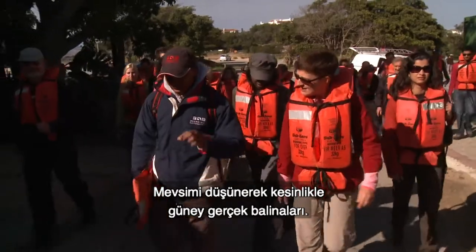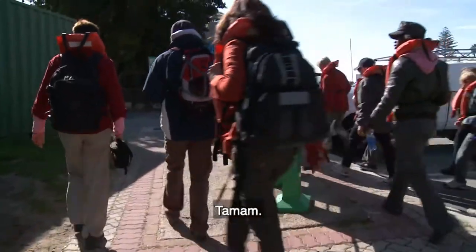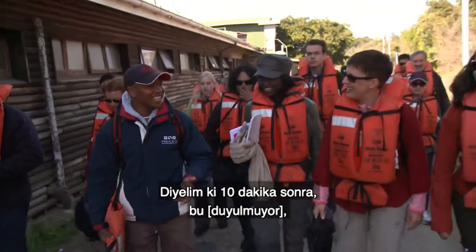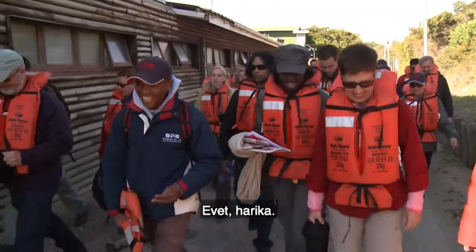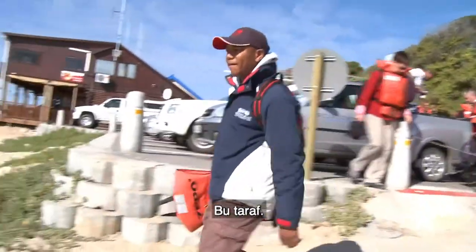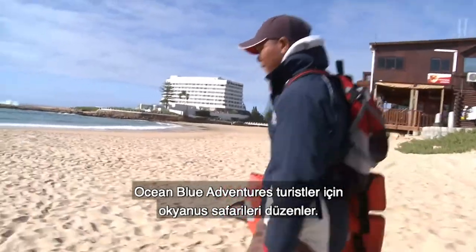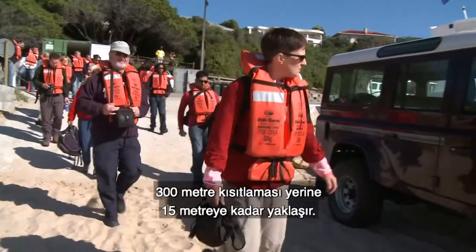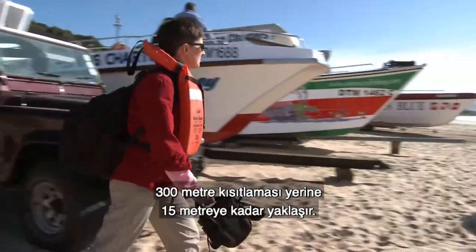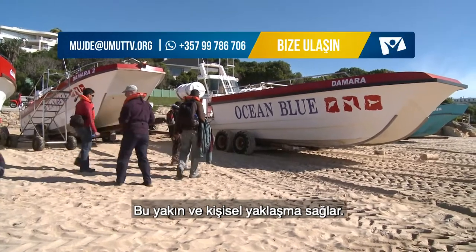Looking in this season, definitely southern right whales. Let's say about 10 minutes, that's our record, where we expect to find our first sighting. Excellent. This way. Ocean Blue Adventures offers ocean safaris for tourists. Having a special permit, their boat can approach whales up to 50 meters instead of the usual 300 meter restriction. This allows for up close and personal encounters.